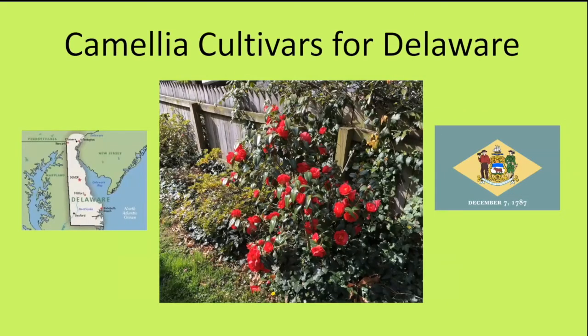So let's look at some Camellia cultivars for Delaware. And I'll go over the ones that I have that I've had luck with. I'll talk about ones I've seen elsewhere growing here in Delaware. And I'll talk about ones that I haven't had such good luck with. The one above there is right in my yard in North Wilmington.